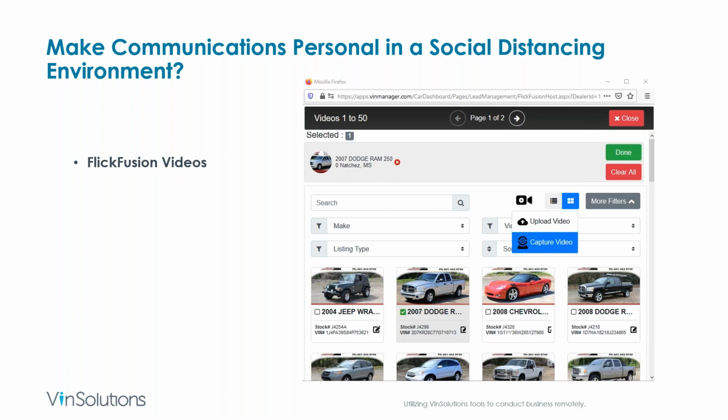Basically, it's the same kind of offering that you would have with something like CoVideo. Utilizing these tools allows you to have a much more personalized communication in both email and text message. This really allows you to showcase your inventory and do more advanced virtual walkarounds of your cars.